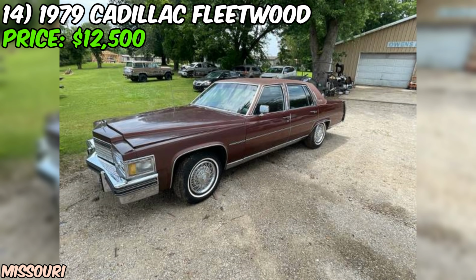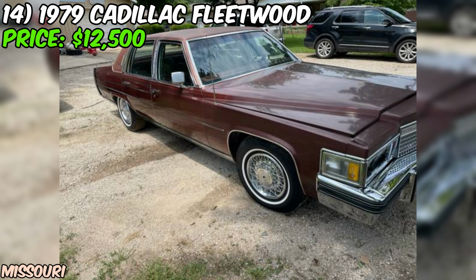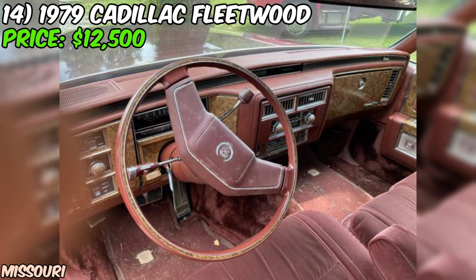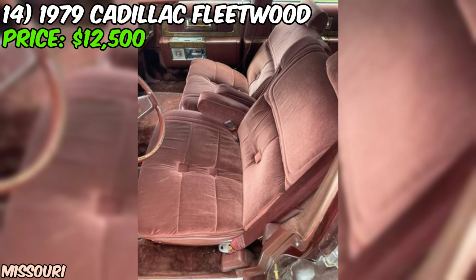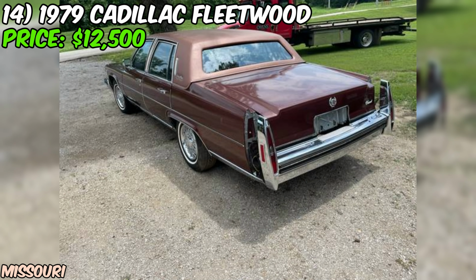Under the hood, you'll find a powerful V8 engine that's paired with an automatic transmission. Cadillac engines from this era are known for their smooth, quiet operation and effortless acceleration. And with just 69,000 miles on the clock, this engine has plenty of life left in it. Of course, as with any classic car, it's always a good idea to get a thorough inspection before making a purchase, but based on the limited information provided in the ad, this 1979 Cadillac Fleetwood looks like it's in fantastic condition.